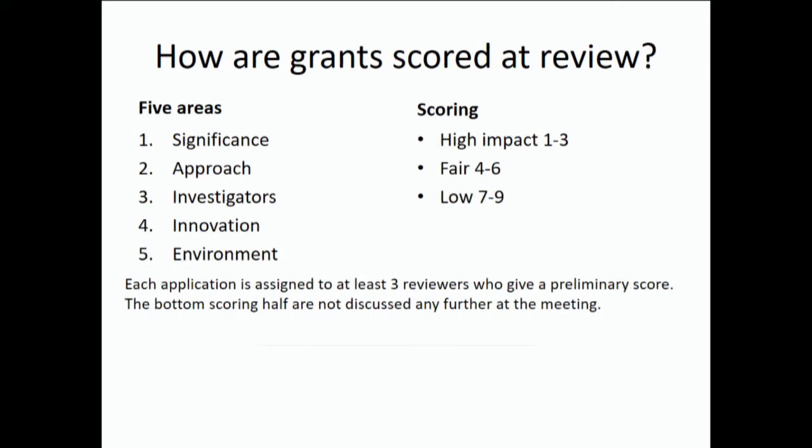So, how are grants scored? There are these five areas: significance, approach, investigators, innovation, environment. To be honest, some of these are silly. I'll be honest with you.